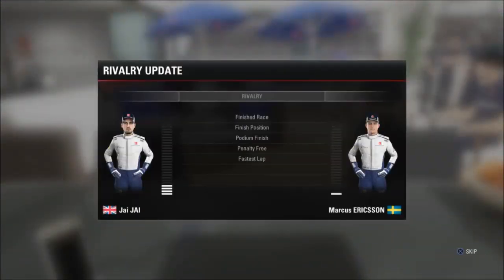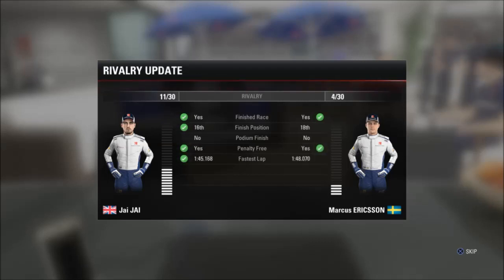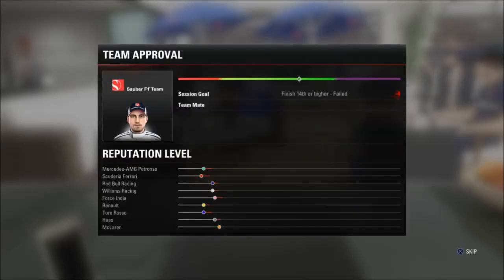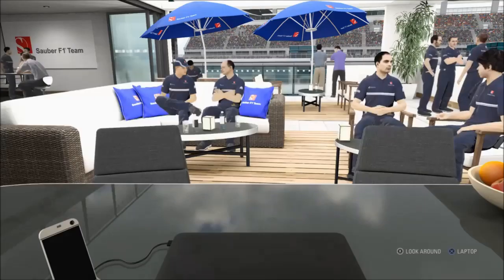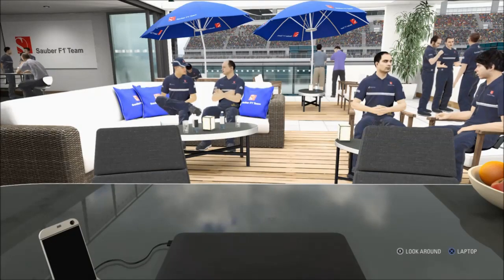So, finished 16th, guys. Not really what we wanted. We got ahead of our rival Ericsson, got a couple of points. It's 11-4 now, so I'm happy with that. Our reputation has gone up a little bit. Not great though, not great.